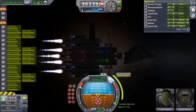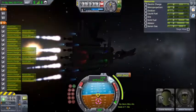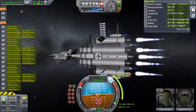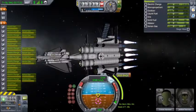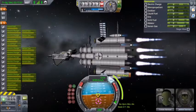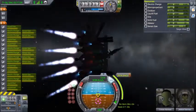Hey, we have enough solar panels to maintain electric charge while firing the engines in full sunlight. That is super impressive, considering how many engines there are on the ship. That may change as we get closer to Jewel, unfortunately, because we'll be further from the sun.